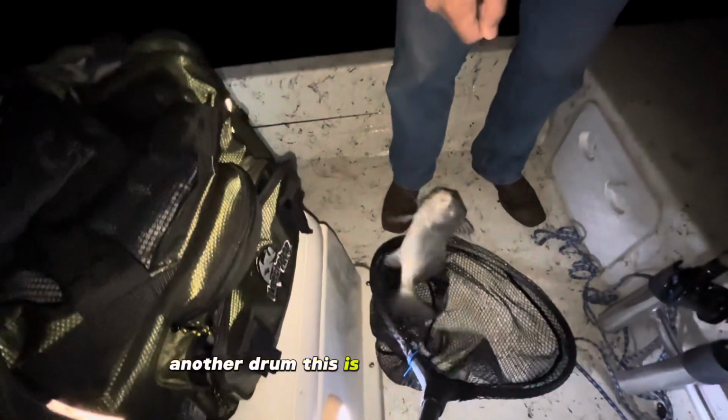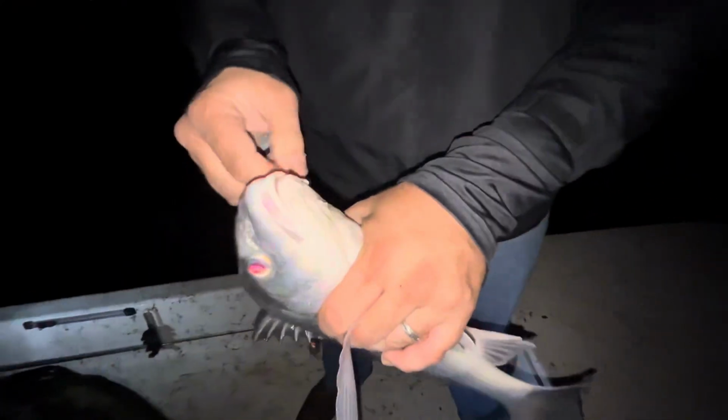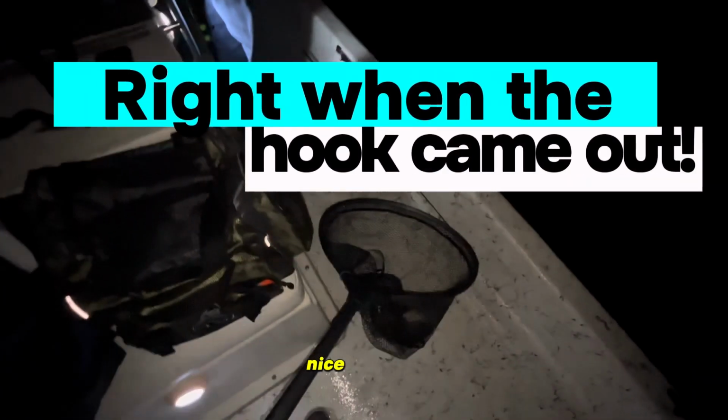Another drum. This is the drum honey hole. Beautiful. Nice. Perfect.